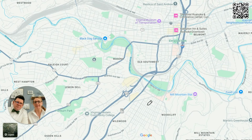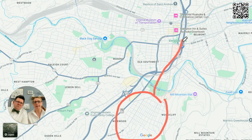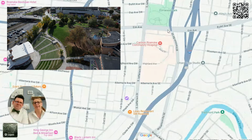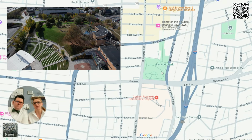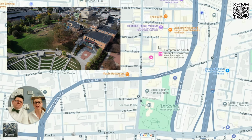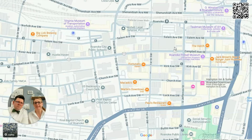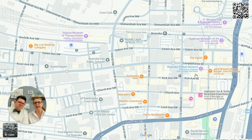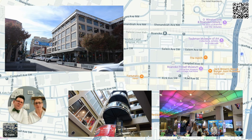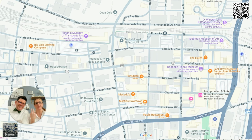So if this is South Roanoke here, then you just hop right on down, and you are right here at Elmwood Park, our amphitheater. You've got all of downtown amenities, so you can pop over and see a show at Elmwood Park, our outdoor amphitheater, as I mentioned. And then this is central downtown Roanoke City. You've got the Pinball Museum, which is housed inside of Center in the Square, and Starcade as well. The planetarium, the Science Museum, Kids Square.